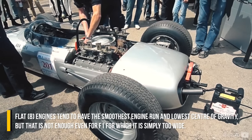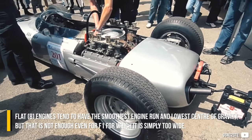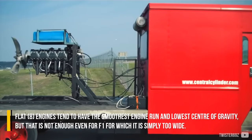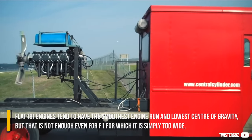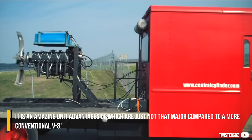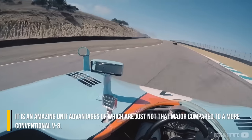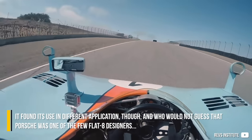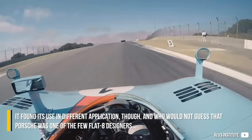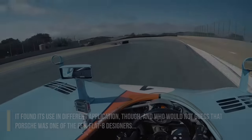Flat engines tend to have the smoothest engine run and lowest center of gravity, but that is not enough even for Formula 1, for which it is simply too wide. It is an amazing unit, advantages of which are just not that major compared to a more conventional V8. It found its use in different applications though, and who would not guess that Porsche was one of the few Flat-8 designers.